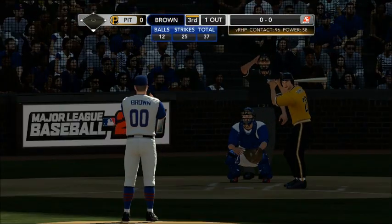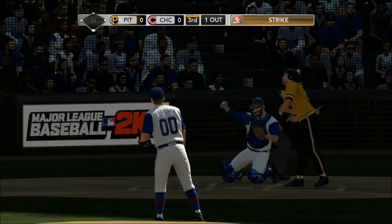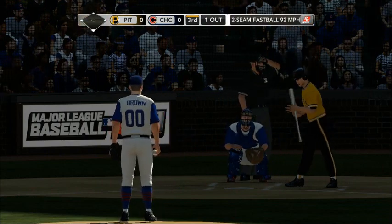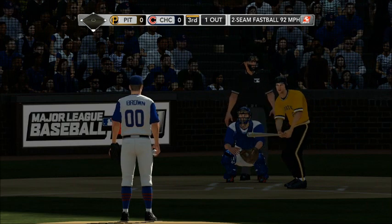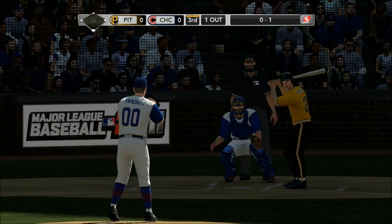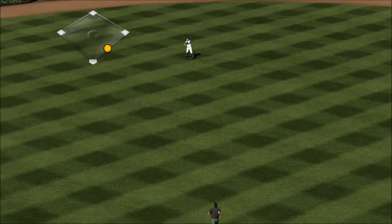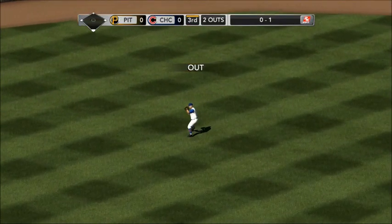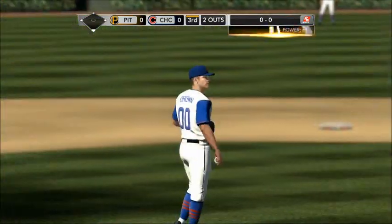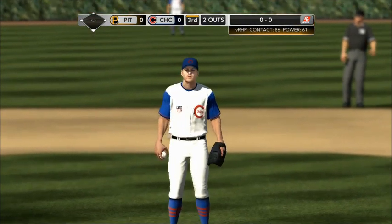Bases empty, 1 out. Watches that fastball that goes by him for a strike. Now that he's elevated his eyes looking for that high fastball, let's see if he goes back down in the zone. Hit in the air to center field. And Wilson brings that one in. Two away. And Kendall's in the box. Matchup, .282 lifetime against the Cubs.